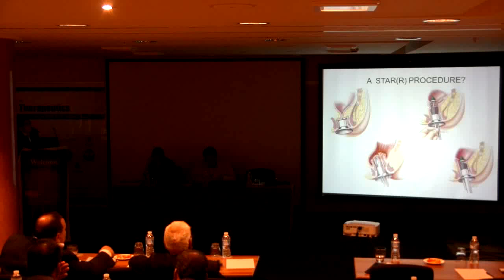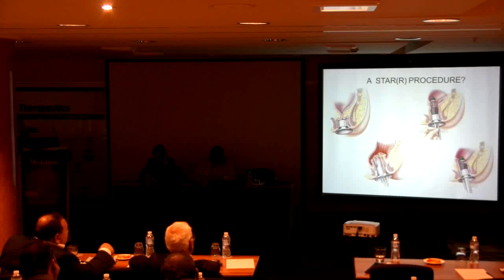There's one more alternative procedure which actually is associated with lower morbidity because it's done from below. This is also a very nice operation. It's like stapled anopexy, which is one of the operations we do for the piles, but we remove full thickness of the rectal wall to straighten what is otherwise coming down.